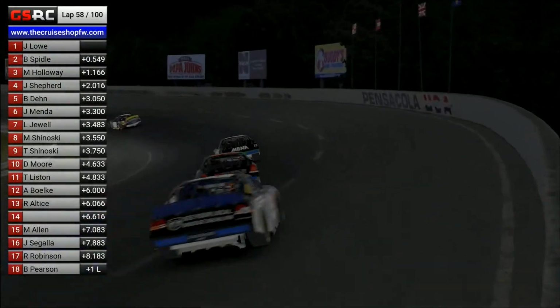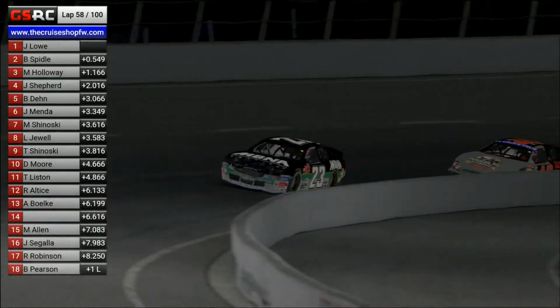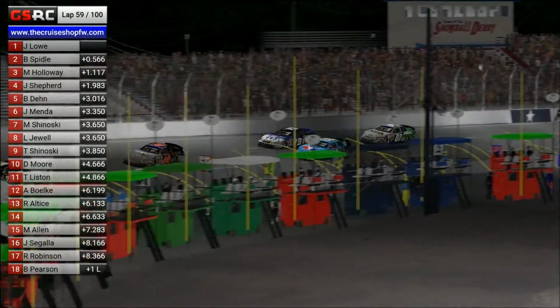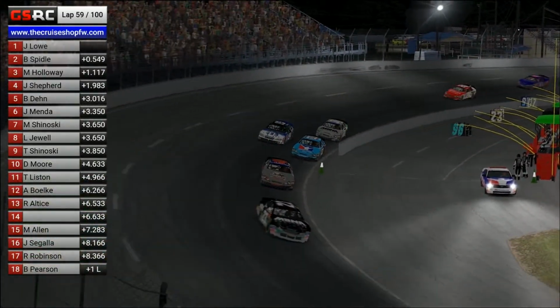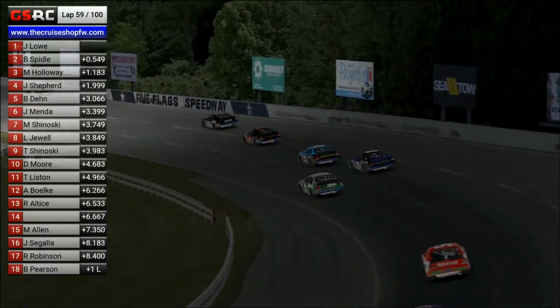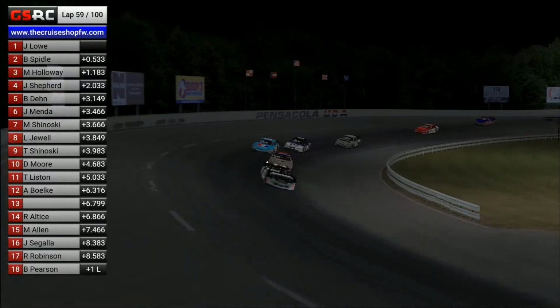Yeah, currently to his inside, that's Matt Shinosky, followed by his brother Tim Shinosky. So both the Shinoskys, unfortunately, looking to try and demote the number 19. He's holding on as well as he can. I don't know how long he can manage this, though. Oh, as he found a spot, he can maybe cover off Tim, and he does.